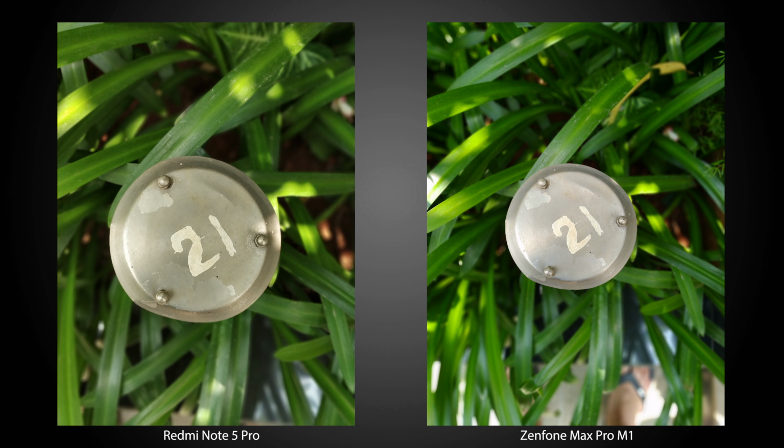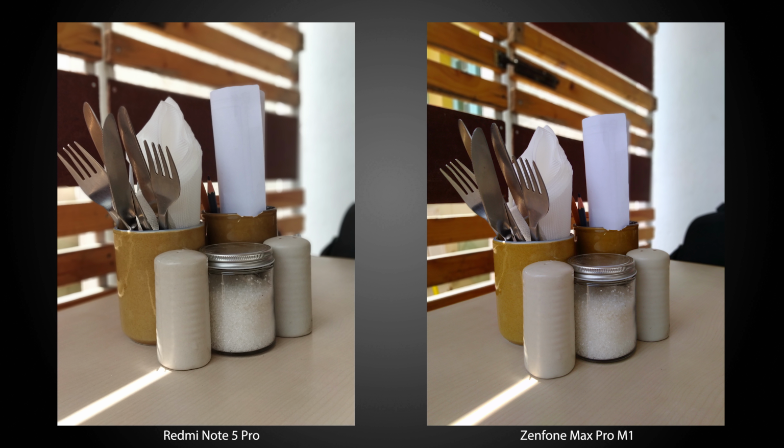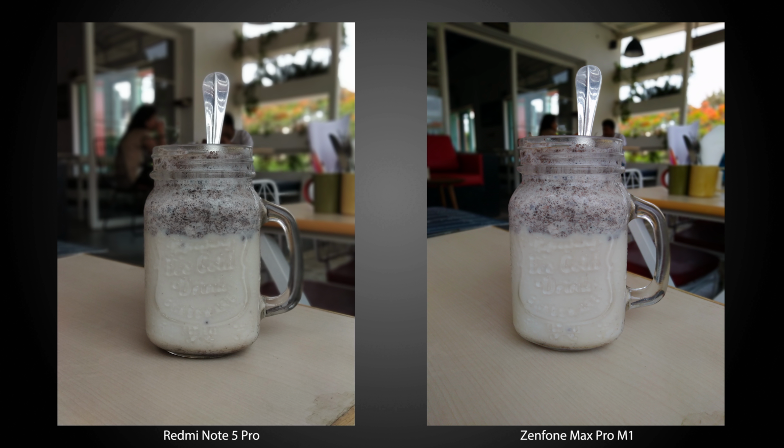Coming to the portrait mode, the algorithm is vastly superior currently on the Note 5 Pro. The Zenfone Max Pro will be updated further and will improve in terms of algorithm, but currently the difference is quite tangible and the Note 5 Pro has the lead.